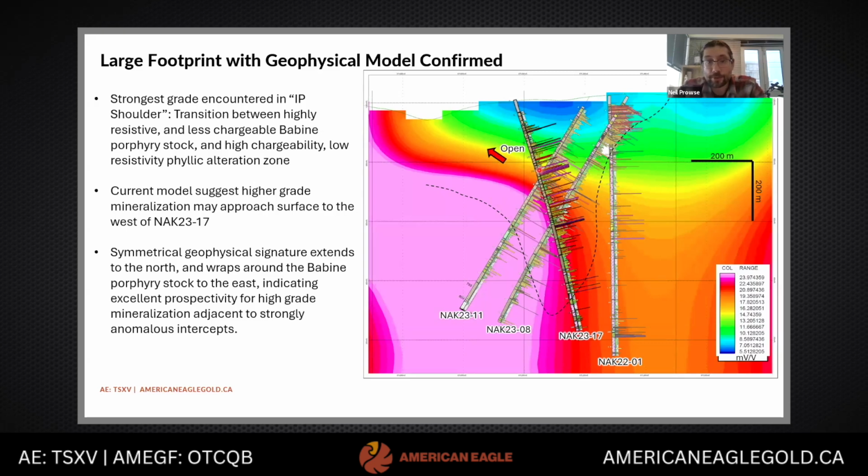And that shows it's not a perfectly straight down cylindrical expression as the porphyry stock is. So it looks like there might have been some more action going on closer to surface to the west. We simply don't know. There's no historical drilling, no outcrop. So that's another avenue to focus on for next season. But what's really compelling with this is the symmetry around the porphyry stock of this geophysical signature and the fact that it extends to the north as well.